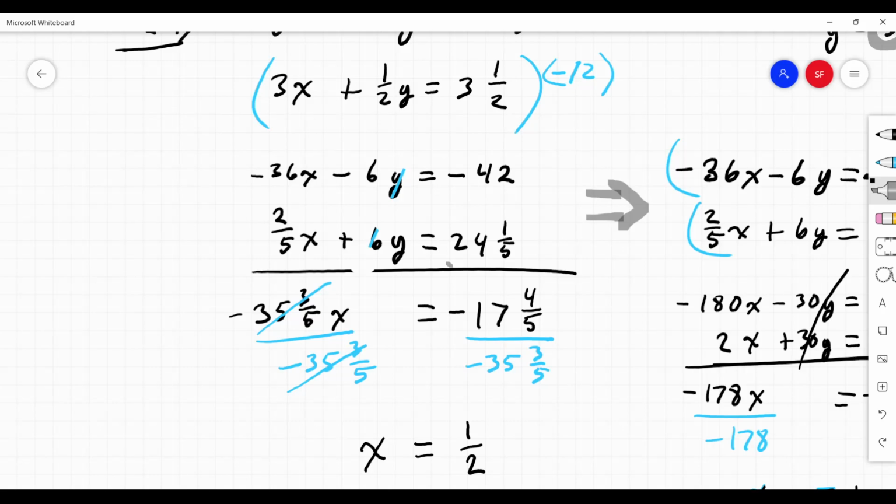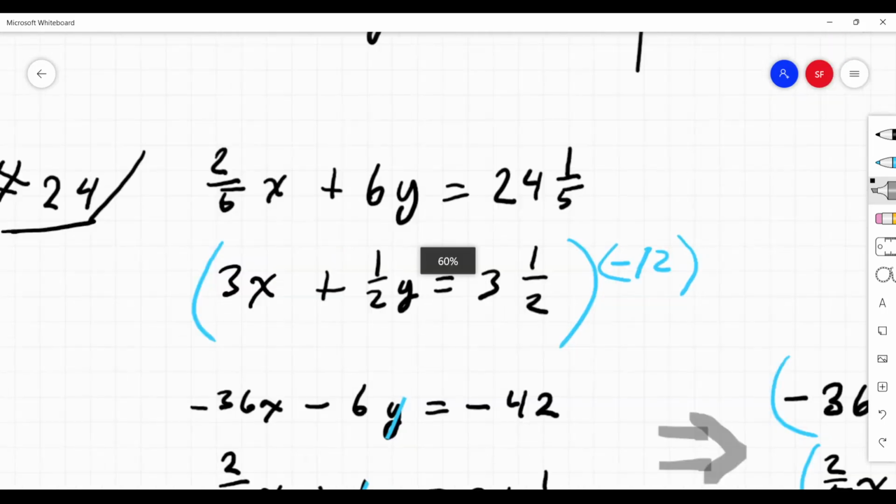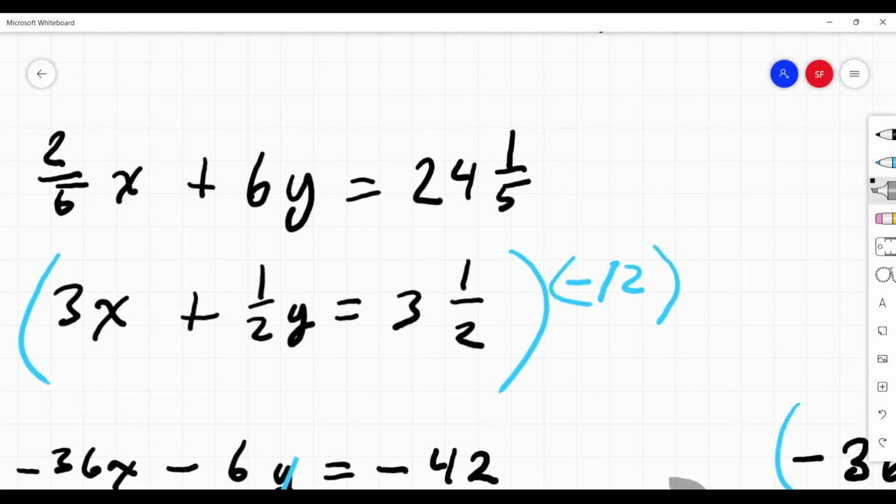Education. So how do you know exactly in the beginning what to multiply by? Because that's what I've been struggling with the whole time. So you just have to make them the opposite. So half of negative. You have to look at all your numbers and pick stuff.